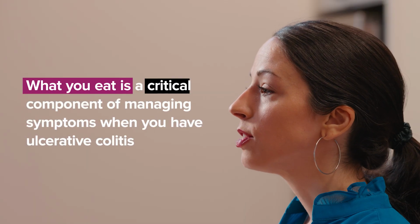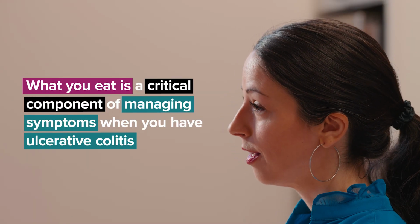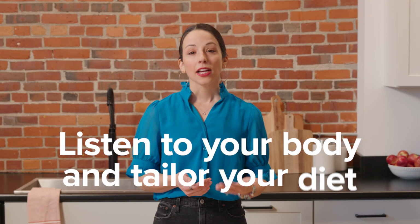What you eat is a critical component of managing symptoms when you have ulcerative colitis. Because there's no one best diet for people with IBD, it's important to listen to your body and tailor your diet to support your digestive needs. We hope you learned something about what to eat when you have ulcerative colitis and that you're able to follow up with your doctor and healthcare team.